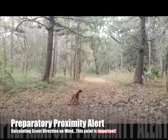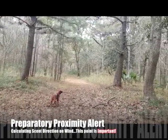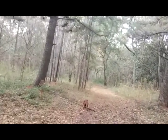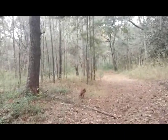Now, this proximity alert is a completely different animal. Things have changed dramatically. The dog stopped. He's gazing hard to the right after a quick look to the left. And there's obviously some changes taking place. He's not exactly sure what to do because there's not a scent cone on the wind to follow, but he knew something was coming there from the right.